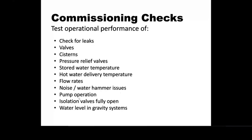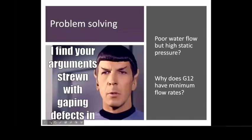Pump operation. Not every house is off the town supply. There's plenty of other water supplies. If you're rural, you're likely to get off your roof or a well, bore. So there's a whole other range of plumbing out there for off-the-grid properties.